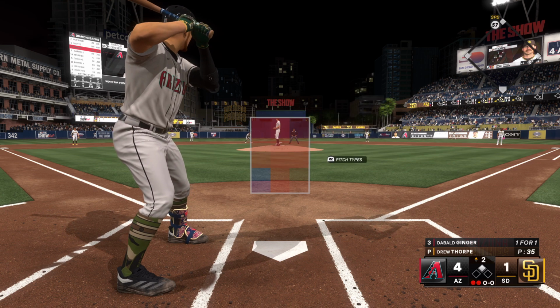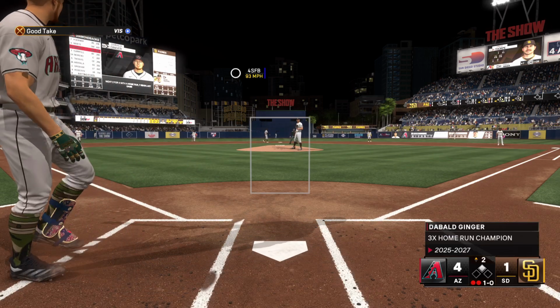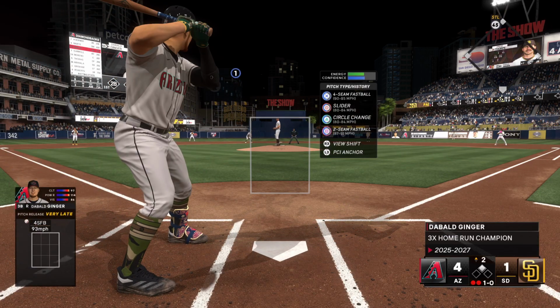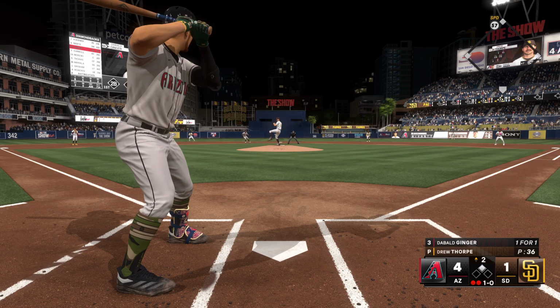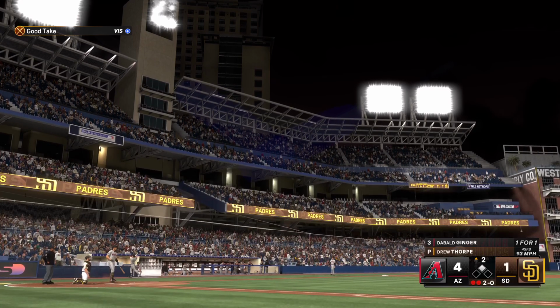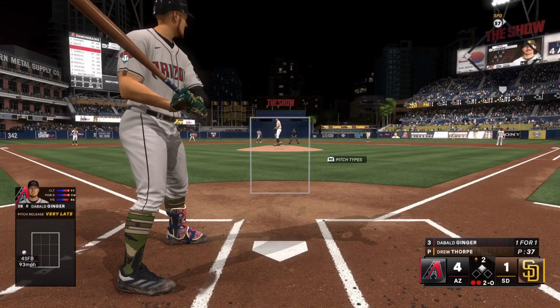Drew Thorpe still toeing the rubber for the swinging Friars. And the first pitch from him is up and in with a 4-seamer. No chance of swinging at that one. 1-0 the count. I don't even think a circle change or slider would have approached the top of the zone. Second pitch is a 4-seamer off the inside corner, and we start this at-bat with a 2-0 count.